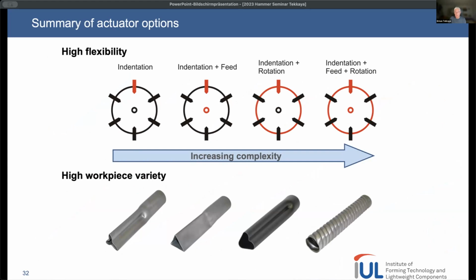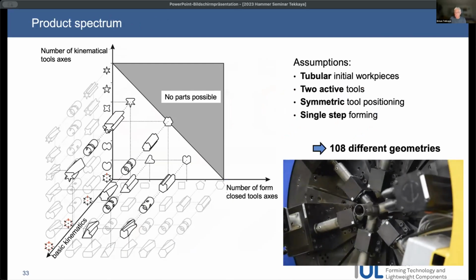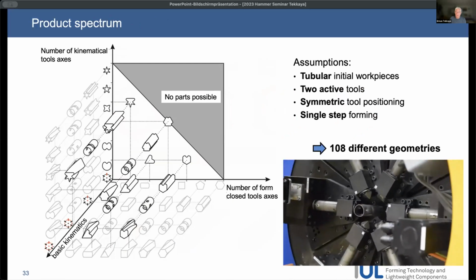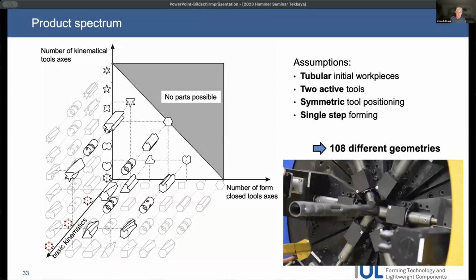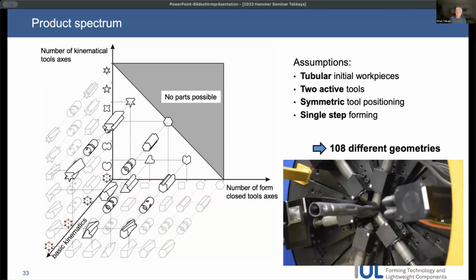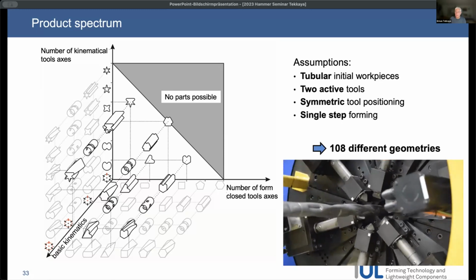And here you see once more a typical group of parts which can be generated by this process. If we use only tubular initial workpieces, we can use also non-tubular ones, and two active tools, and symmetric tool positioning, and a single step forming. We can generate totally 108 different geometries, only with that few degrees of freedom. And you see those geometries plotted over the number of kinematical tool axes and number of form closed tool axes and the basic kinematics or degrees of freedom which we allow plotted on this axis. Here you can place 108 different cross sections by just this restricted number of tools and motions.